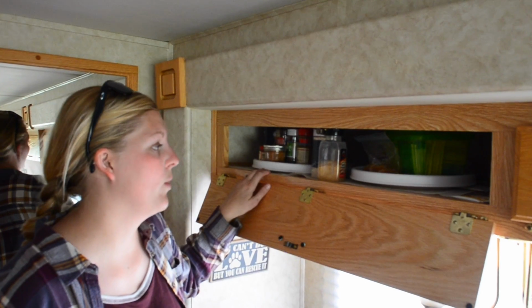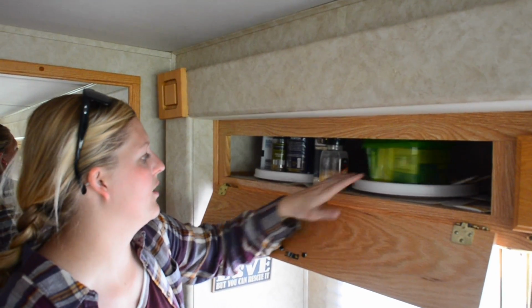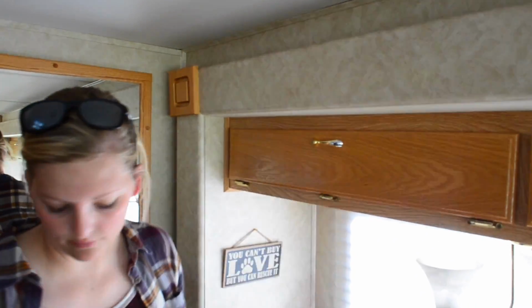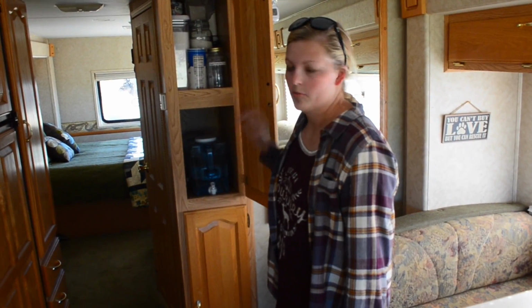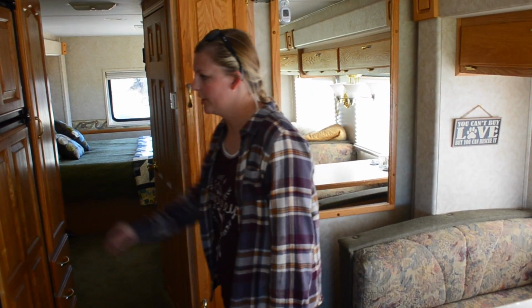And then in this one, we've got our spices. I have some Lazy Susans up here so we can get to everything. This is just some pantry items. We keep our water jug in here. Same kind of deal down here.